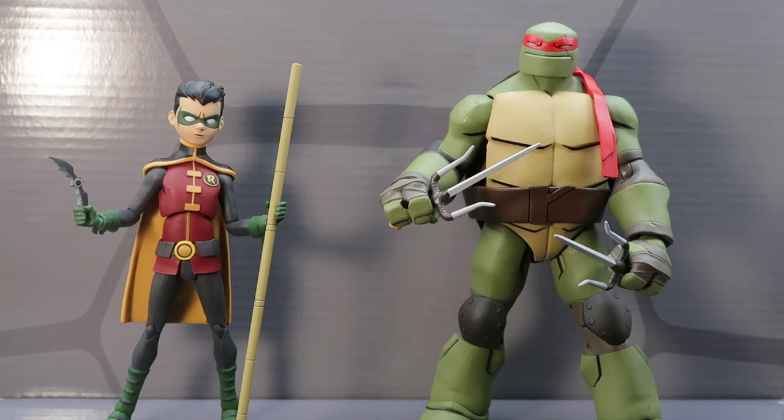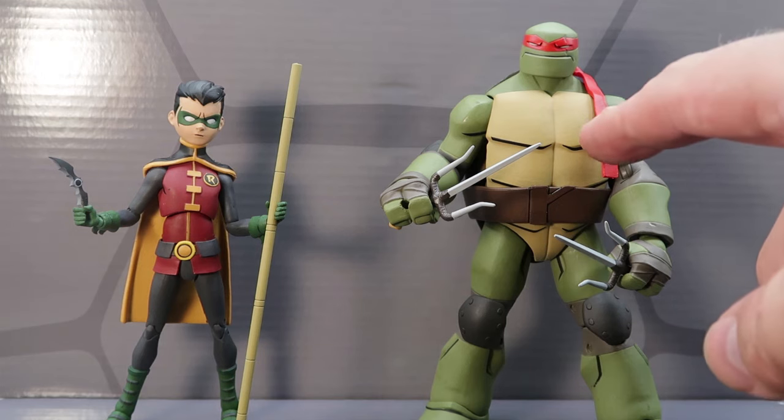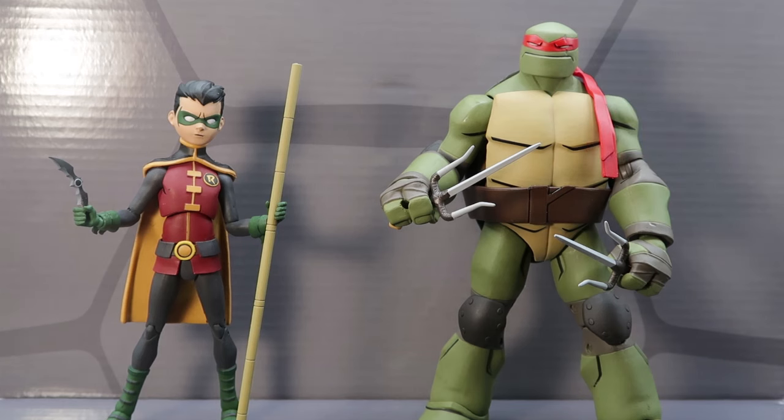So yeah, I like them. They feel kind of fragile. I think the plastic feels kind of brittle, especially with the weapons, like Raphael's size here. I was very, very careful getting them in his hands. And I never went back and tried that back thing, because I really don't like that. That feels really, really dangerous to me.